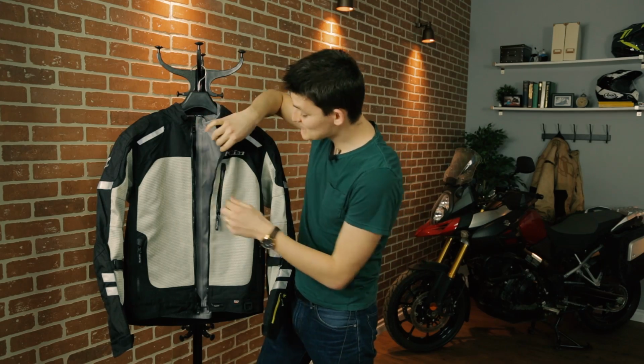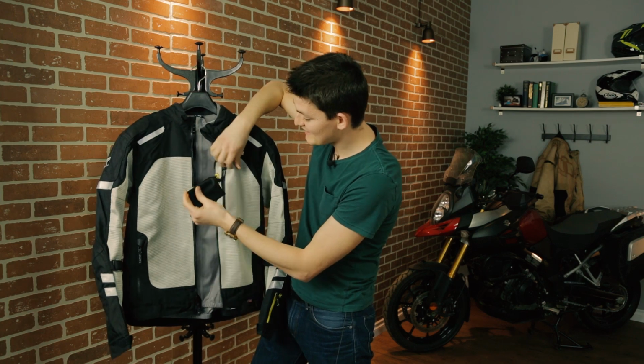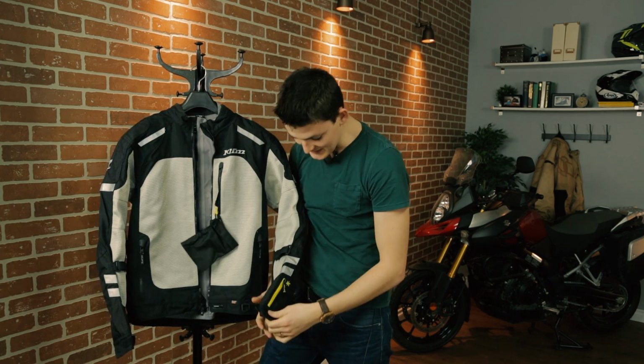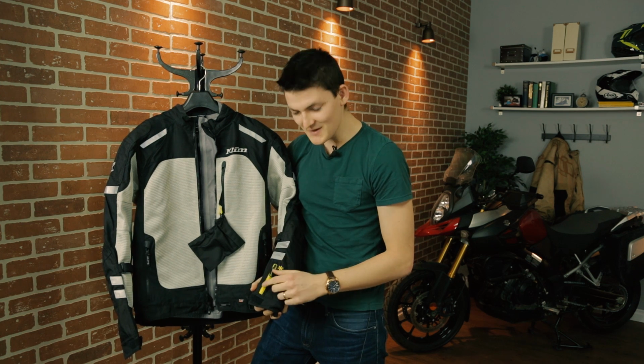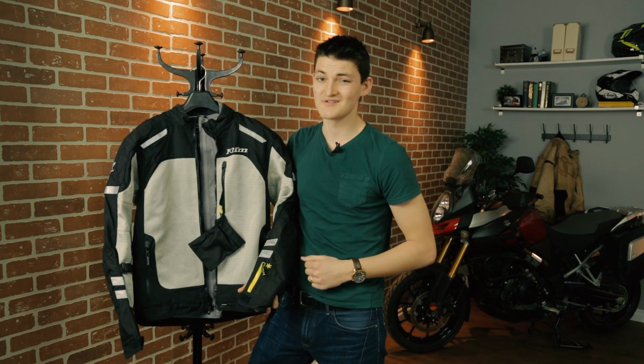There are no pockets within the liner itself, but this chest pocket actually has a waterproof pouch on the inside of it, which is where my iPhone would undoubtedly end up. And then if we look down on the sleeve here, this pocket's closed with a YKK AquaGuard zipper, and it's sewn into the ballistic nylon itself. So Klim doesn't say anything about this being waterproof, but I can't imagine that it isn't.